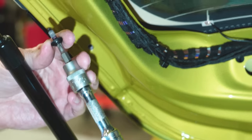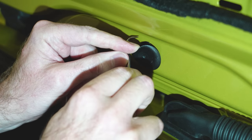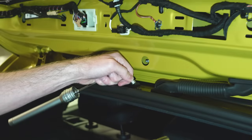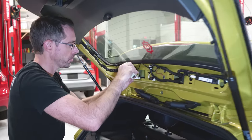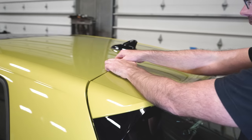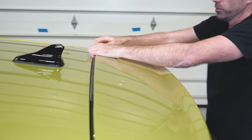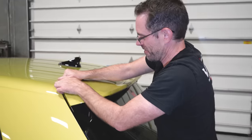Ooh, why? They're thread locked. I'm gonna be super careful when I'm doing this just because I don't wanna damage the paint by scratching it with this pick. Handy dandy magnet. Ooh, that was close. So for sure, let's look a little bit because for sure there's some electrical things attached up there. I don't know what they are. So let's take a look. Yeah. There we go. Scary, right?